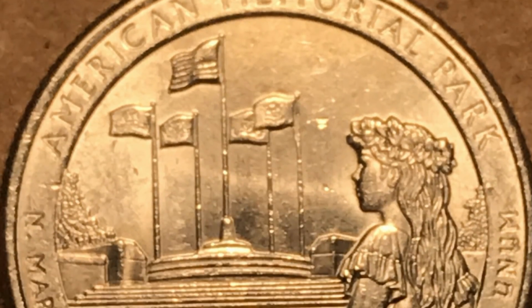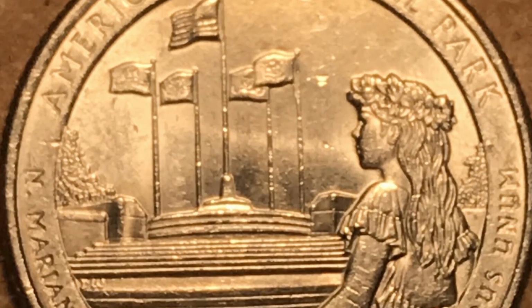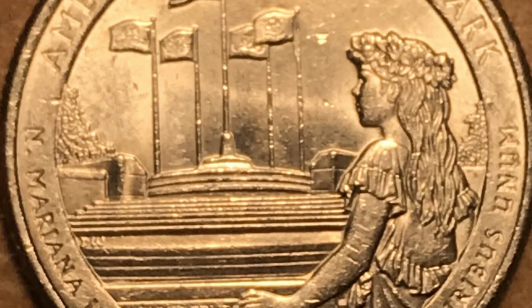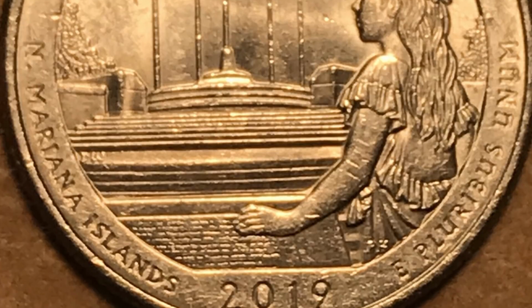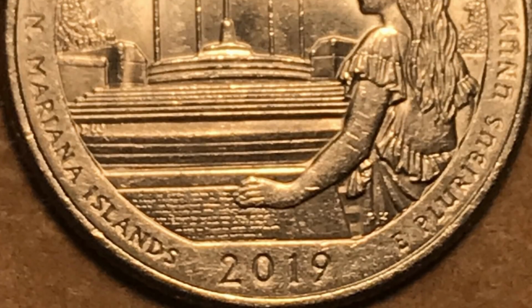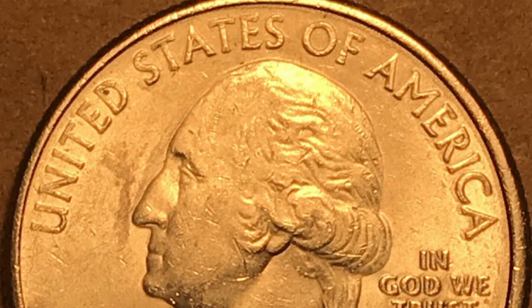Alright, starting off first. Now some of these are not going to be so valuable, some are going to be much more valuable. Now this is a 2019 American Memorial Park quarter. Alright, so this Washington quarter here has doubling. So it's a doubled die obverse.